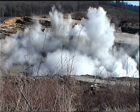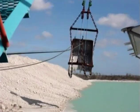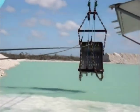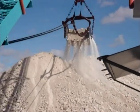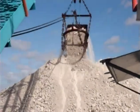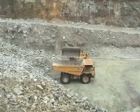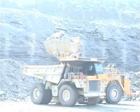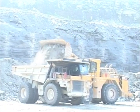Now that the stone is free, it can be loaded and transported to the plant for crushing and screening. The material is usually extracted by the use of drag lines or by front-end loaders. If drag lines are used, the material will be stacked into piles and loaders will then load the material into large trucks for transportation to the plant. If loaders are used to extract the material, it will be loaded directly into haul trucks for transportation.